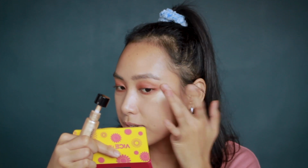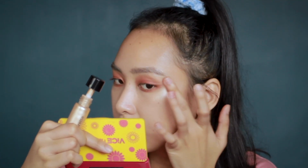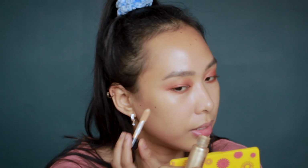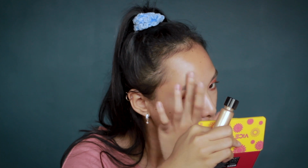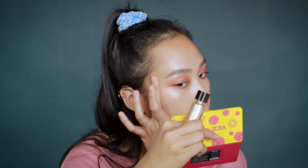Like it doesn't emphasize any kind of texture on the skin. It just looks natural for me actually. But you can definitely build this one up if you want this to be super blinding. But for me, I really like that it's more on the natural side. And specifically, I love this shade Yellow Diamond. It just complements my skin so much.